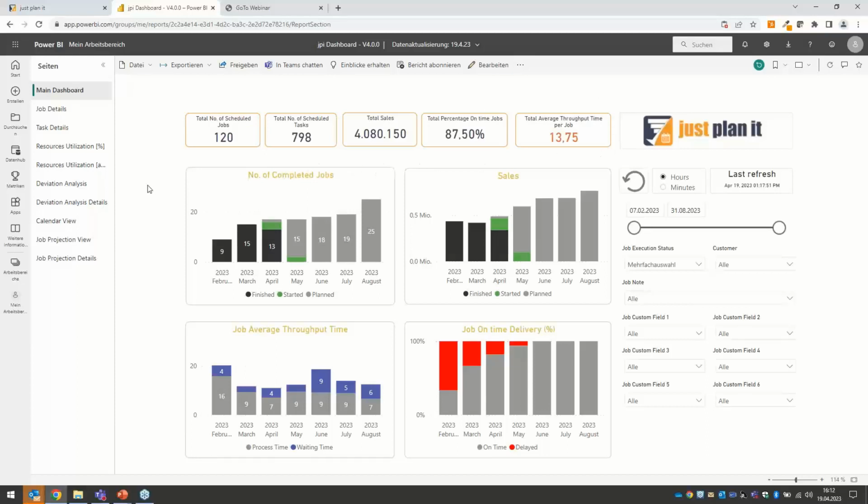So below we have got 4 diagrams that show these KPIs one level below, so not as aggregated, but as development over time. So here you can see the number of completed jobs from February to August. And here you can directly see that there is obviously a nice development starting from a throughput of 9 jobs, ending planned in August with 25 jobs.